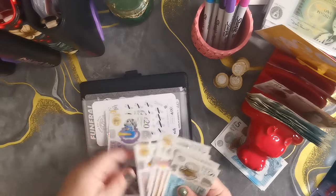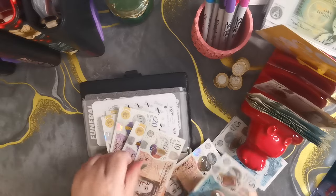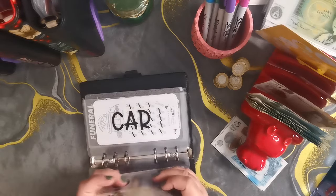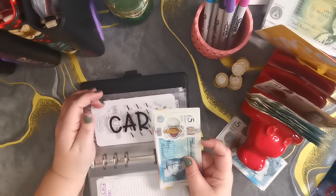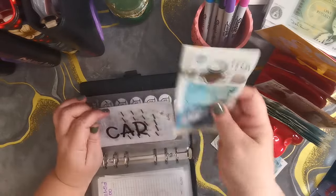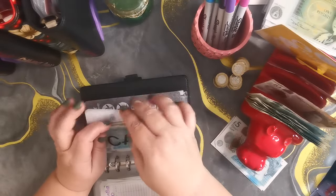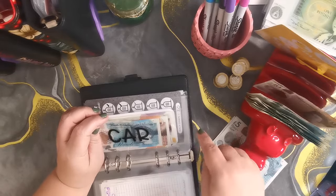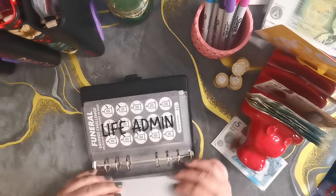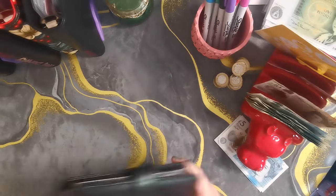So I've got 2, 4, 6, 8, 10, 12, 13, 45. So that is the £65 that I took out for my tyre plus this month's £35. So I'm going to clean that off and start that again, and I'll probably take out that money again at the end of the month when I do my cash count up, and just put a placeholder in there so I know how much I've got. That's that.